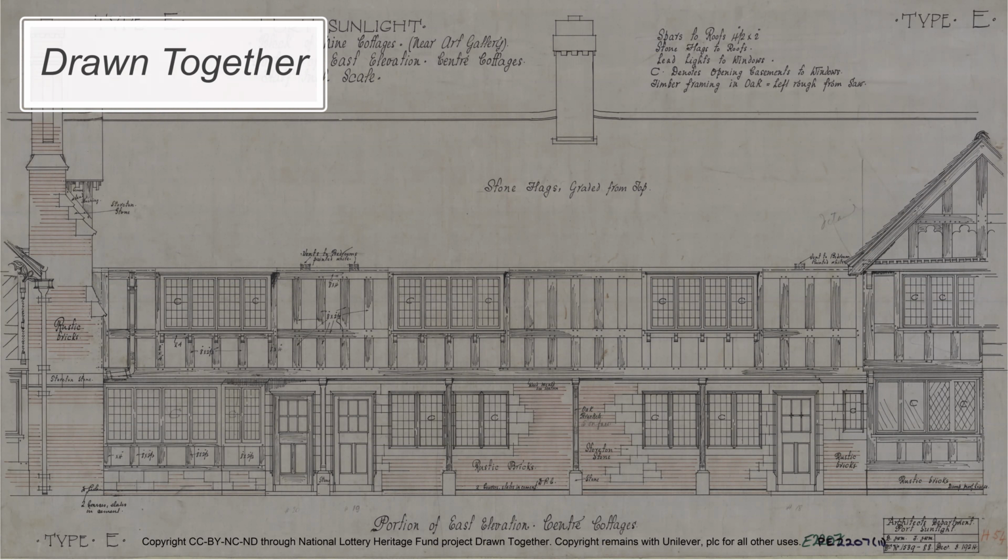Made possible by national lottery players, PSVT and 4 Northwest project partners have created a digital archive of original drawings for Port Sunlight Village. The documents, which include 1,500 original drawings from 29 architectural practices, illustrate founder William Lever's vision for Port Sunlight, an industrial model village for his workers, and the artistic and physical development, expansion, and evolution of the village over a span of 70 years.